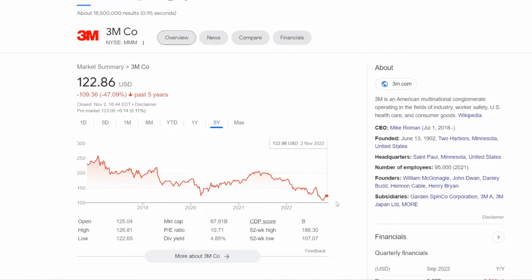With this considerable decrease, the company's market cap is now at $67.9 billion US, but at least the price-to-earnings ratio is getting better now at 10.7 to 1, and the dividend yield is going up there, currently at 4.85%. So we have picked this stock for our dividend portfolio, but let's check if it's worth adding into it, or if we should consider other opportunities elsewhere.